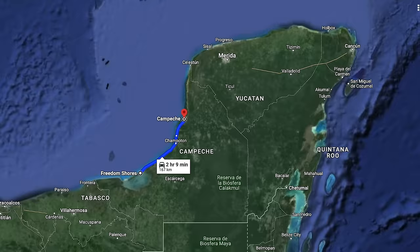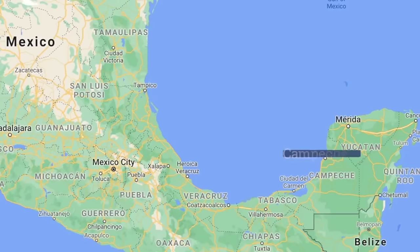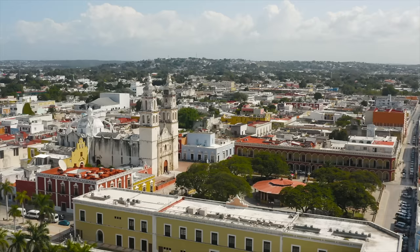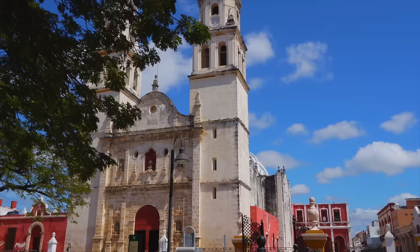Hard as it was to say goodbye, we headed north about 2 hours to the city of Campeche. We are officially in the capital city of the state of Campeche, which is Campeche City. This is our first official trek into the Yucatan Peninsula, and it's everything we kind of imagined. These very colonial cities with beautiful, bright pastel color buildings, tons of churches and gorgeous courtyards. This city is definitely charming, romantic, all of the things, and we're so excited to show you around.